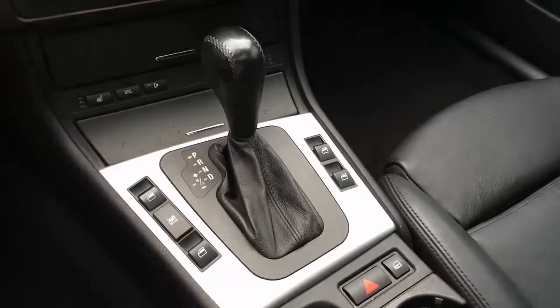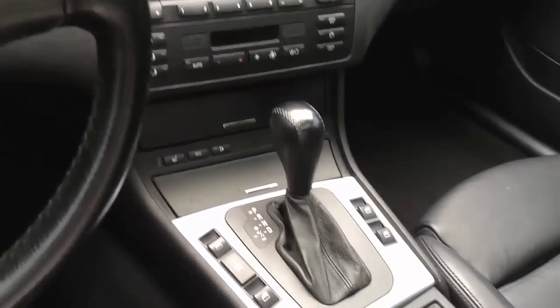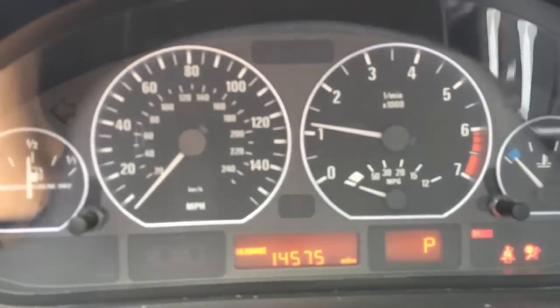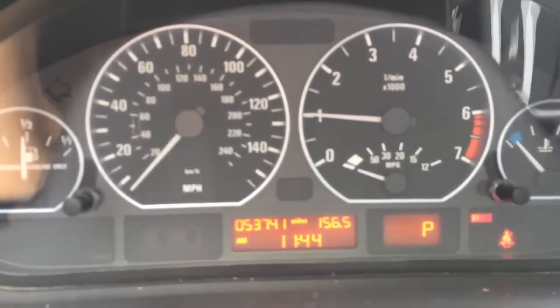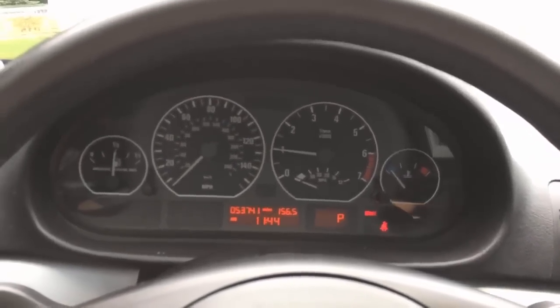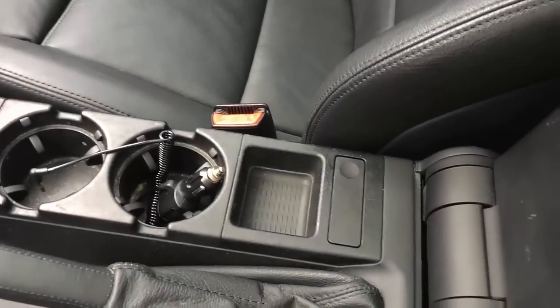Sadly, it is an automatic. I wish it was a manual, but I'll tell you guys the miles. I'll even start it up for you guys. Get my keys. Let's see here. The car only has, wait for it, 53,741 miles. So being an automatic wasn't the biggest deal for me. With the miles, original owner, and for the price and condition of the car, I think it was a good deal. Pretty clean.